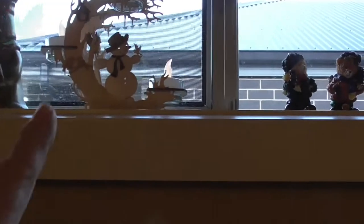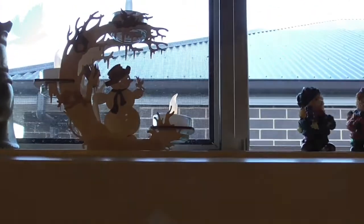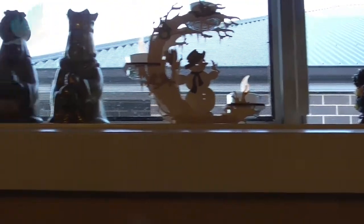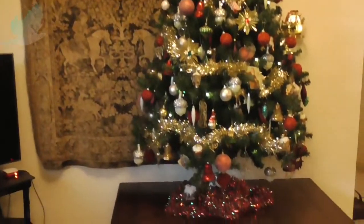And this is a cute little German-made wooden candle holder, and I don't put real candles in there, obviously. It's got a snowman in the middle, so that's really cute. And the 3 wise men, that stays there all year. So now I will show you the white tree again.